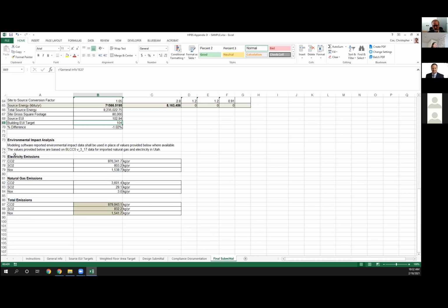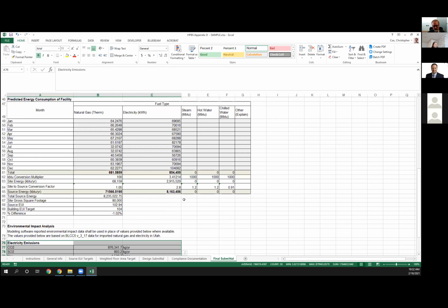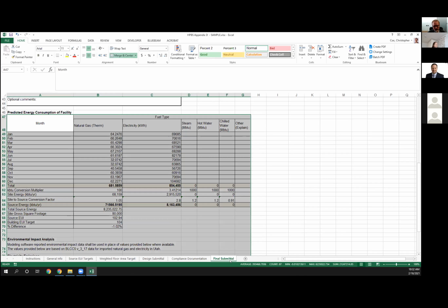This would also report on the expected emissions resulting from the project. We're going to start tracking this. We're not doing anything with it at the moment, but just tracking what we expect the annual emissions will be. And so this is our final submission as far as this building meets the energy performance target.